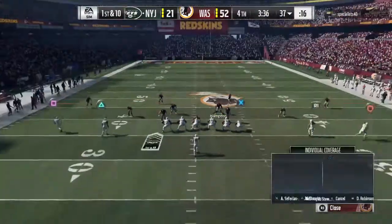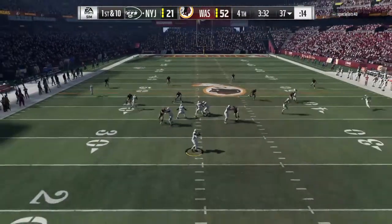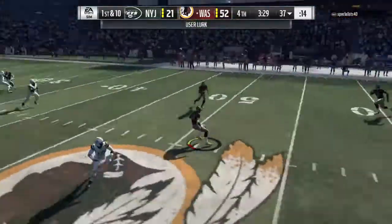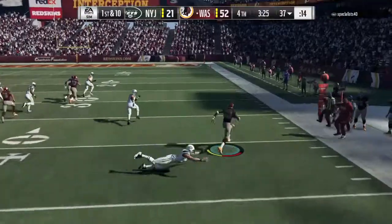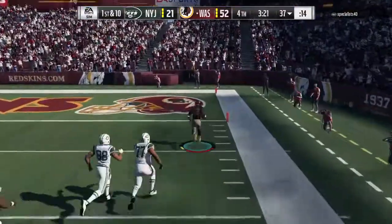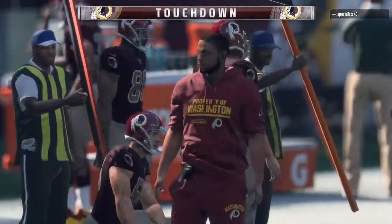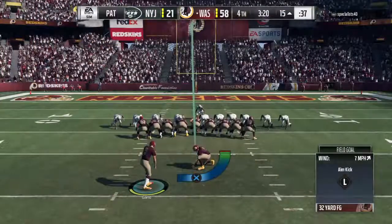Man left. All right, here we go. Here's Patty. He rifles one that's intercepted. Picked off at the 49. And now off to the races down the right side. And he will bring this one back. It's a pick 6 for a Redskins touchdown.